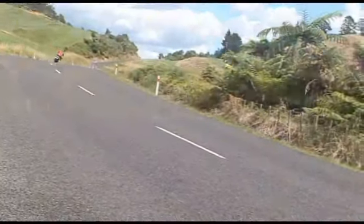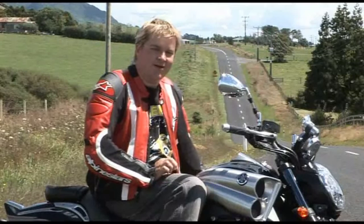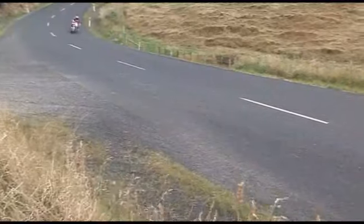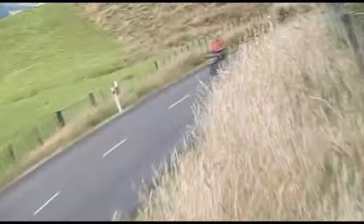When I initially rode this new bike, Yamaha hired out Meremere drag strip for us to take it for a quick fang up the quarter mile. And I think that gives you a fair indication of what they're aiming it at. When I tried it for the first time, I did a 10.9 second quarter mile with a terminal speed of 220k.